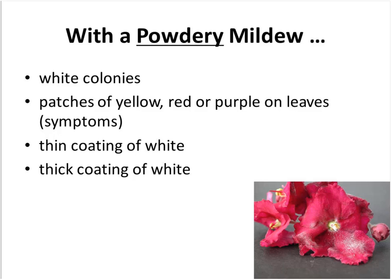Great. Okay. So with a powdery mildew, you have a series of symptoms that you can see. You can have white colonies. That's sort of the basic symptom for a powdery mildew. They're usually on the top of the leaf, but not always. You can also see patches of discoloration in the leaves. They can be yellow or red or purple, and those constitute symptoms that might or might not indicate a powdery mildew. They should make you ask a question about whether a powdery mildew might be responsible.